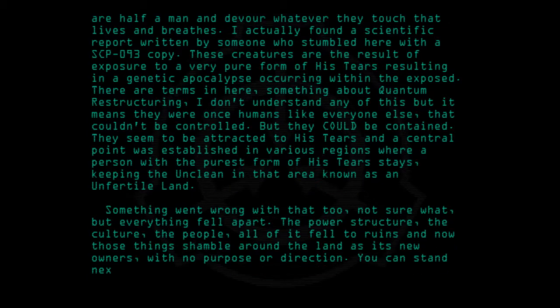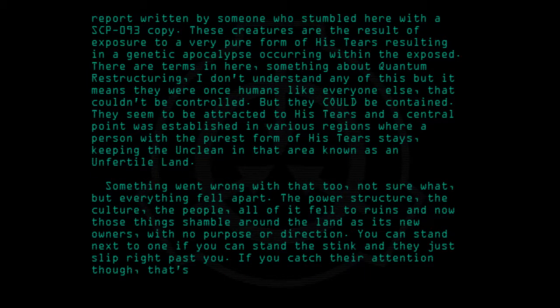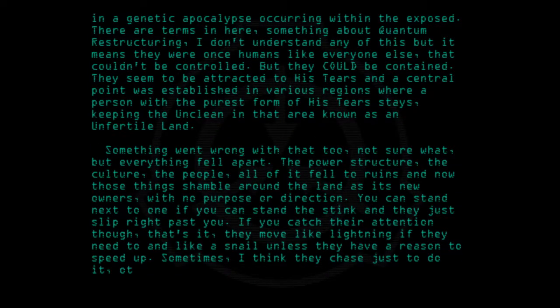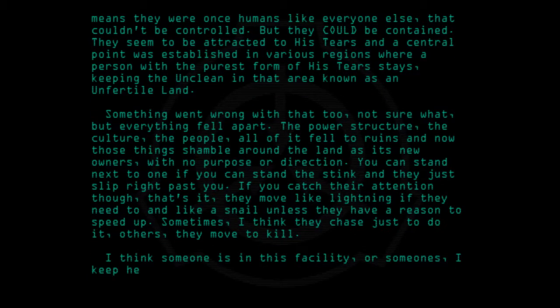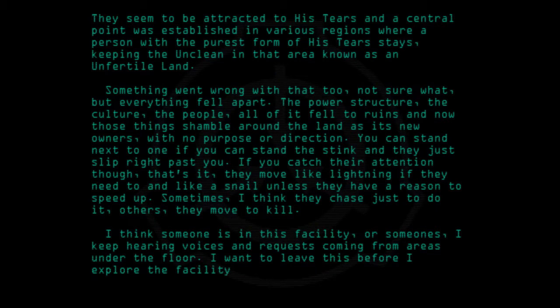You can stand next to one if you can stand the stink, and they just slip right past you. If you catch their attention, though, that's it. They move like lightning if they need to, and like a snail unless they have a reason to speed up. Sometimes I think they chase just to do it. Others, they move to kill. I think someone is in this facility, or someone's. I keep hearing voices and requests coming from areas under the floor. I want to leave this before I explore the facility any further.